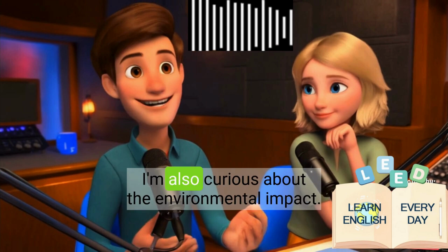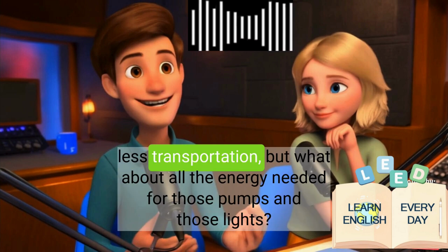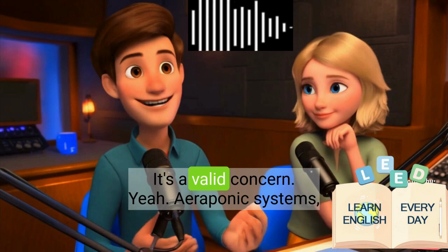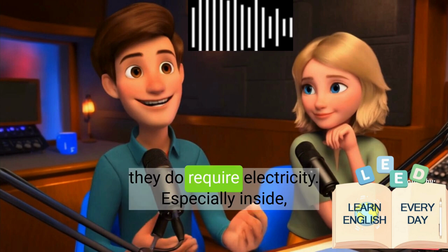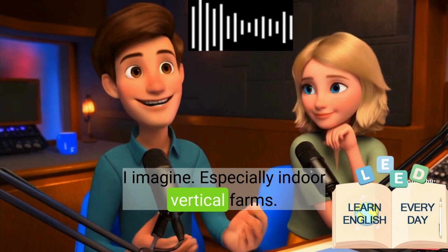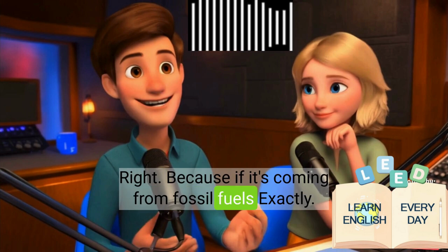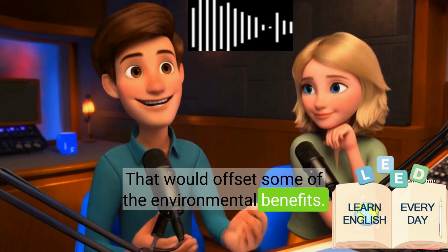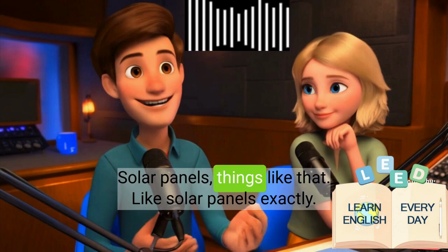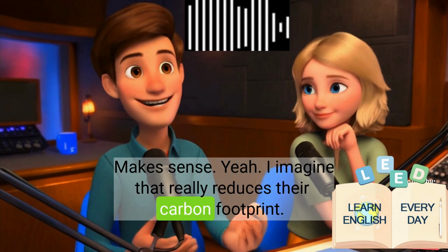That's great to hear. I'm also curious about the environmental impact. The article talked about less water usage, less transportation. But what about all the energy needed for those pumps and those lights? It's a valid concern. Aeroponic systems do require electricity, especially indoor vertical farms. And it really depends on the source of that energy. Right, because if it's coming from fossil fuels, that would offset some of the environmental benefits. It could. That's why a lot of urban farms are moving towards renewable energy sources, like solar panels. Makes sense. I imagine that really reduces their carbon footprint.